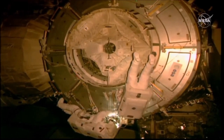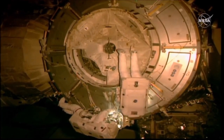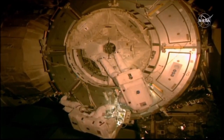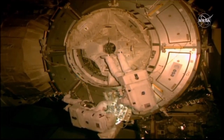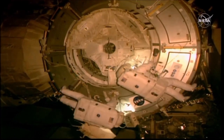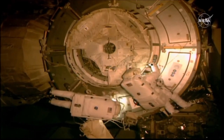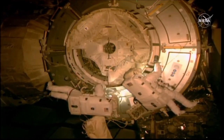All right, I am ready. Ready? Got it. And that feather loop is also installed. And also on that nadir loop is the grounding strap looped through the strap. Copy, Chris.